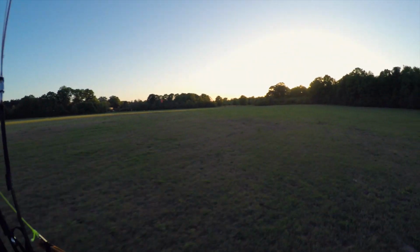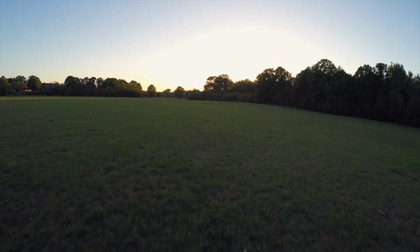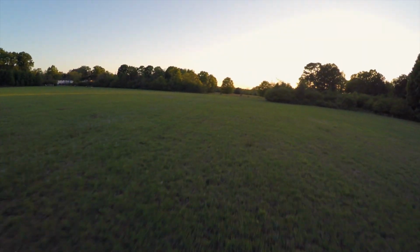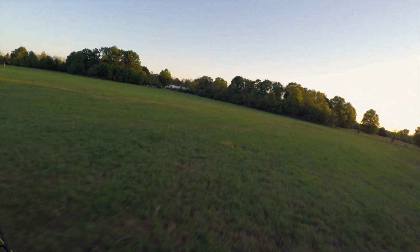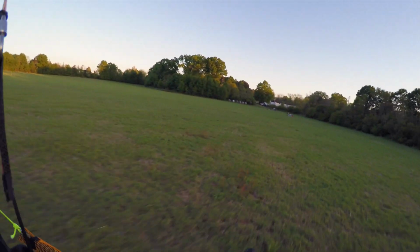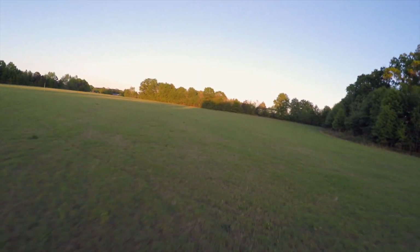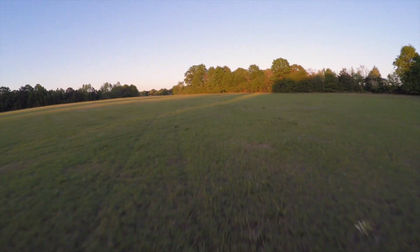But this is a strange field because it's surrounded 360 by trees, and they're pretty tall. So it gets a lot of rotor off of those trees, even if the wind is very light. And depending on which direction the wind's blowing, the rotor can actually make it quite difficult to climb out of this field. So you have to be ready for that. And if you're not climbing, you need to circle out instead.